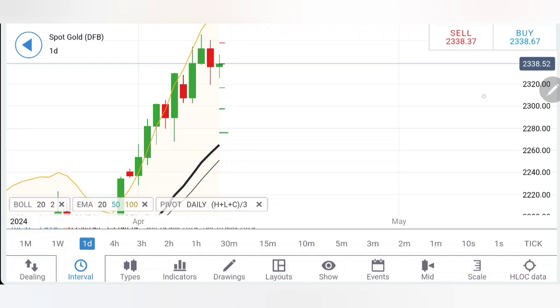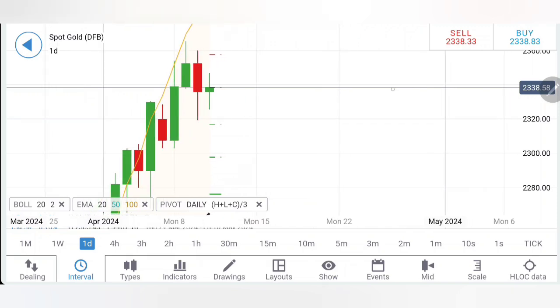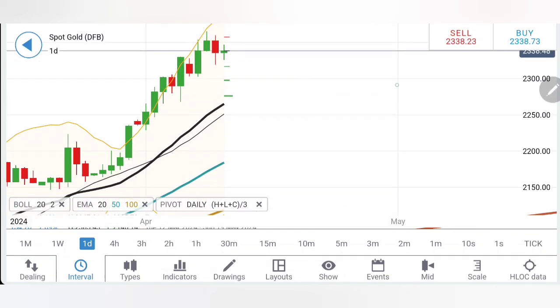Now look at the daily. On the daily chart, right now you can see consolidation going on here. Lower highs, higher lows. Gold has registered itself from breaking on the downside, and I can definitely find good support here at the 2320, 2318 zone. And on the upside, as long as 2360 is not taken, we should not be treating this as bullish as well.